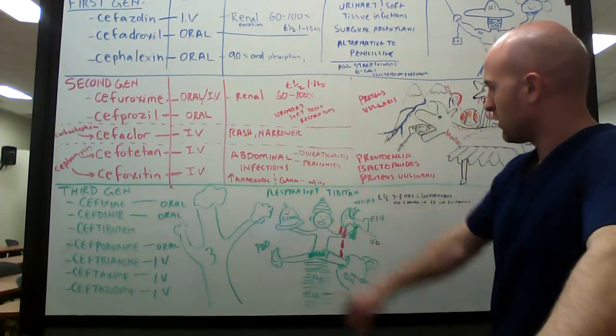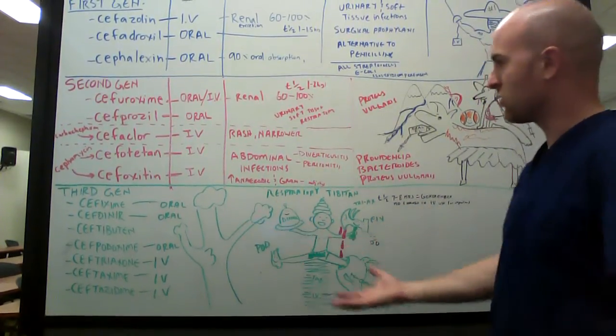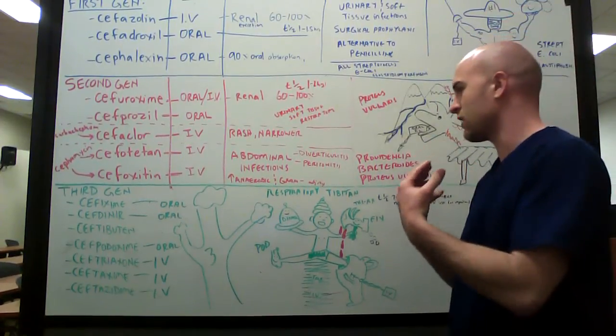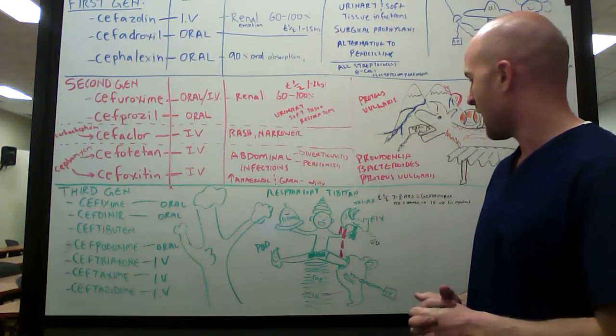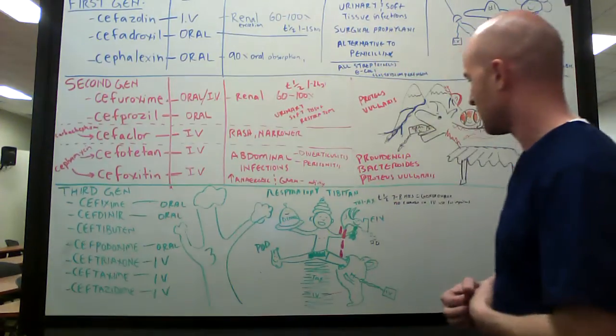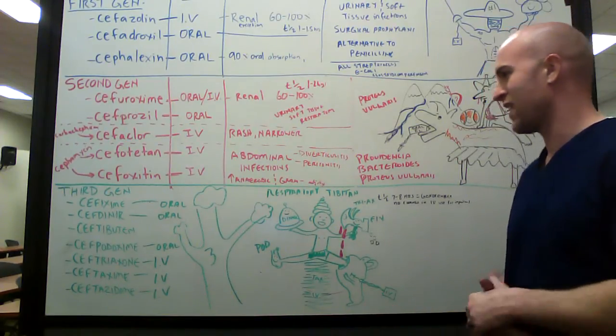And this Tibetan Buddhist, in his right hand, or one of his hands, he's holding dinner. Okay, so that is cefdinir. And what do you do with dinner? You eat dinner. Okay, so cefdinir is oral. And with his other hand, he's holding his dinner in one hand. With his other hand, he's holding a hammer axe. Okay, it's kind of weird.